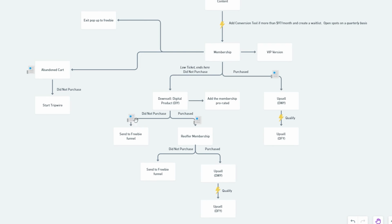Then again, we would add them to the newsletter and send them over to the freebie. This person is telling me that they're not ready to purchase. They need to build that trust with you. They need that relationship. So instead, how about this free thing? This might help you to show your expertise and really help that person get to the point where they can come back and enroll into the membership.